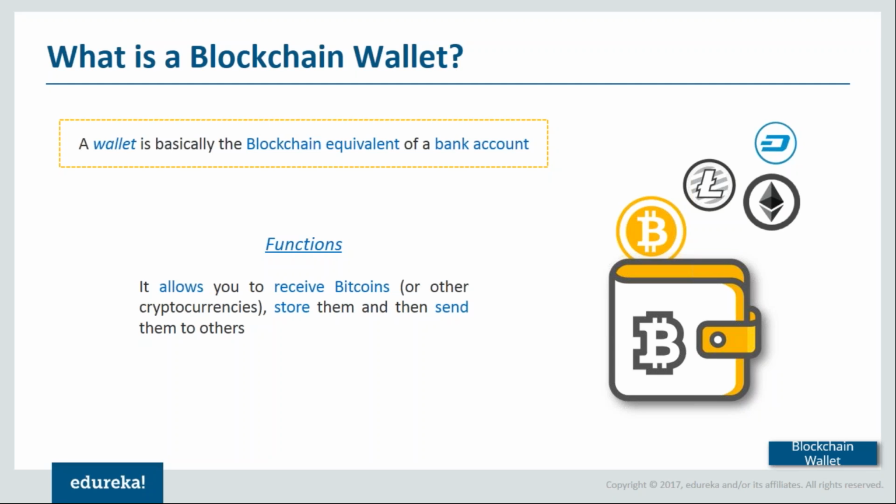Now again how it is different is that instead of sending currency, here you're sending bitcoins. But the value of bitcoins is not constant. It keeps changing with respect to the current value of bitcoins. The more people invest into bitcoins, the more the value of bitcoins will increase. The more people pull out from it, the more the value will reduce. This is one of the major contributing factors that decides the value of bitcoins.